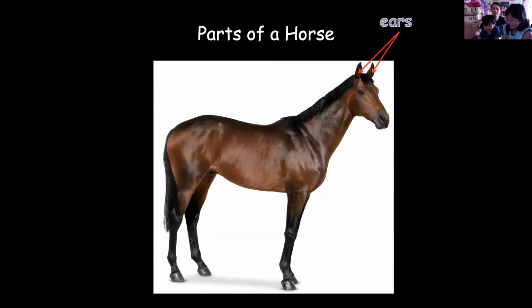The ears. Okay, the ears. What's the purpose of the ears? So they can hear. If somebody says something, the other horse can hear that horse. Or if they hear somebody trying to chase them, somebody running, they try to run away because they hear somebody. Okay, now let's move on to the next one.